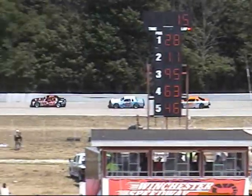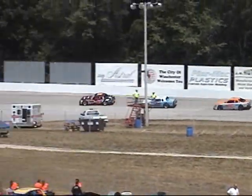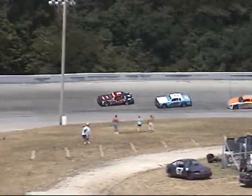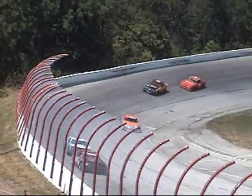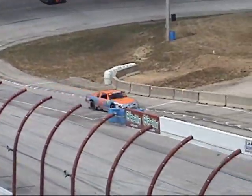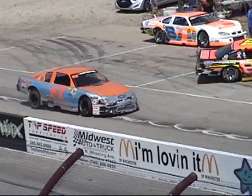Burge is there in the fourth spot after setting quick time, and now Burge is off the pace. Burge in the 63, off the pace, quickly turns down into pit road.